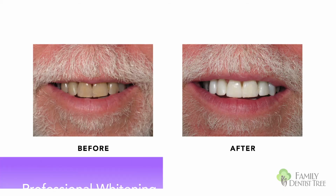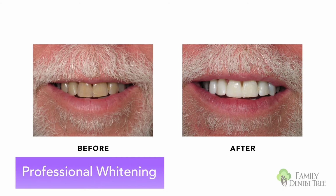Although there's all kinds of internet options out there for at-home whitening, unfortunately, none of them proved to be very effective, with the exception of the at-home strips. Those did show a 1 to 2 shade bump in color, but for your brightest smile, professional whitening continues to be your best option.